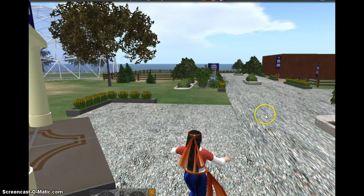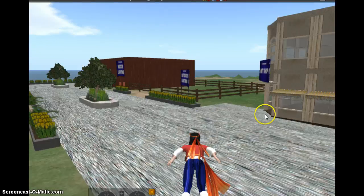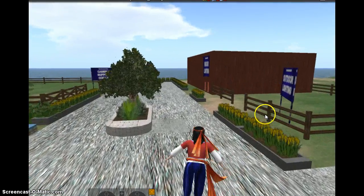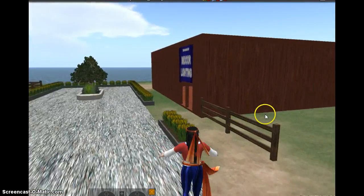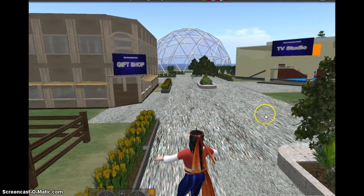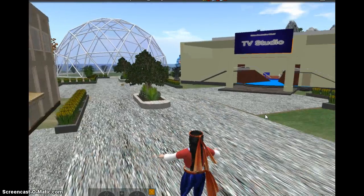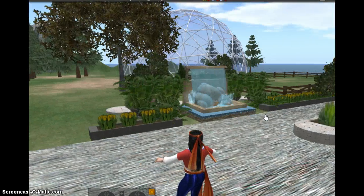Al is, though, designing an entire island. I'll give you a little perspective here, because he wants to have a number of events that he can bring people over for and teach them different aspects of lighting and design within a virtual space, and that might help us too. He's planning for a gift shop, and he's got some interesting landscaping features.